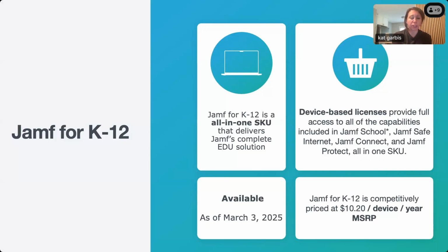So again, it has everything you need there. The little asterisk by Jamf School just means if you want Jamf Pro, not a problem. But we are offering it at $10 a device. So I think that's really great compared to the enterprise cost. It's $120 a device a year. So I would invite you to try it. Get in touch with your CDW representative for more information, or if you want to talk to us, we are here to help. So thank you so much for your time.